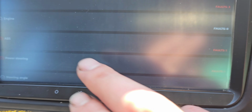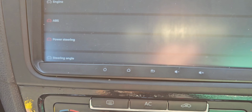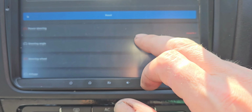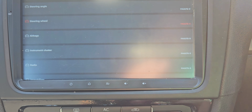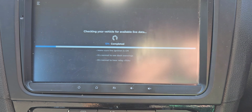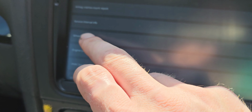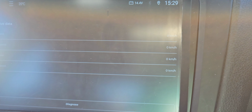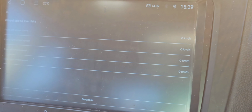Right, back in the car, just taking it for a drive just to check that everything's okay. No lights on the dash. This is obviously showing a stored ABS fault here, so we will clear that. Power steering, reset that, ignore the rest. Live data, just pause while that loads up. Right, so back to wheel speed. Load it up. Sorry, the sunlight is shining on it, but first gear. Forward we go, and they should all be reading about the same, which they are.